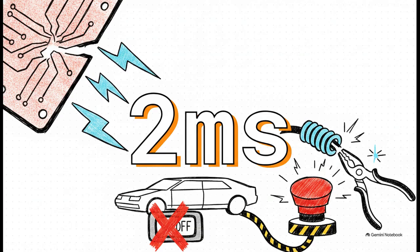It completely bypasses all the normal software logic and physically severs the high-voltage power in under 2 milliseconds. It is a rigid, unforgiving, hard shutdown designed to keep you safe.